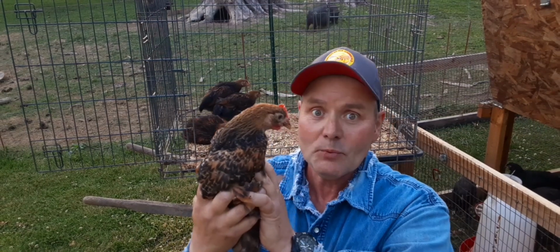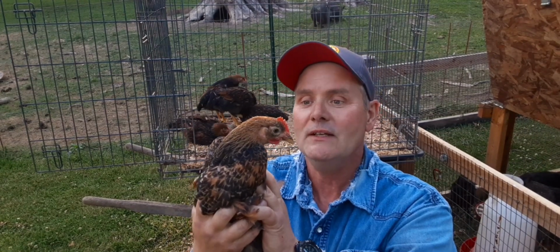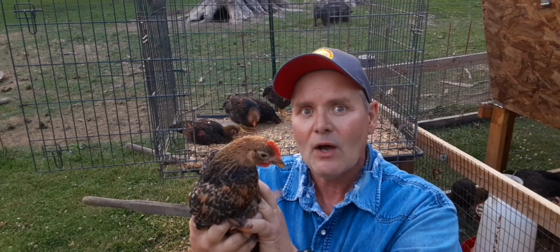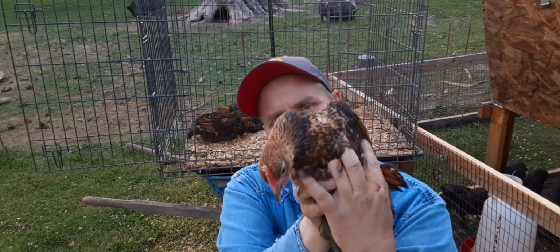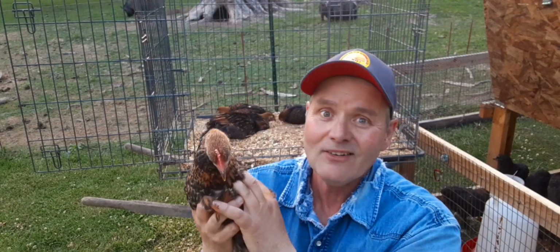But this one showed some aggression. When he was in the cage there, he was always kind of mean towards the other ones. And he's got a big comb and some big wattles. So I'm going to say a rooster.